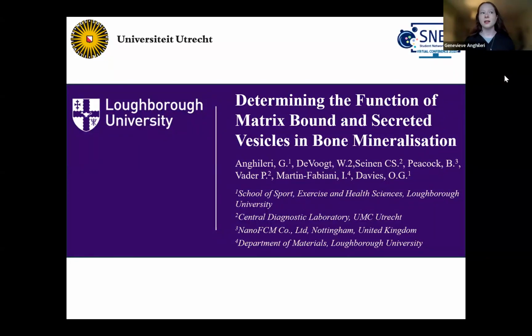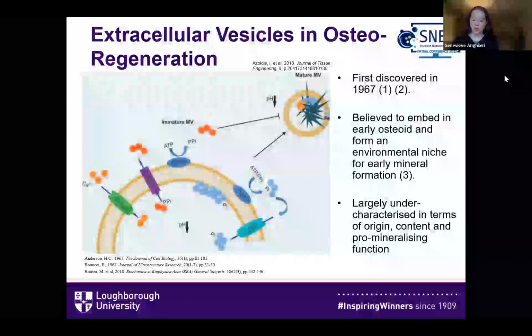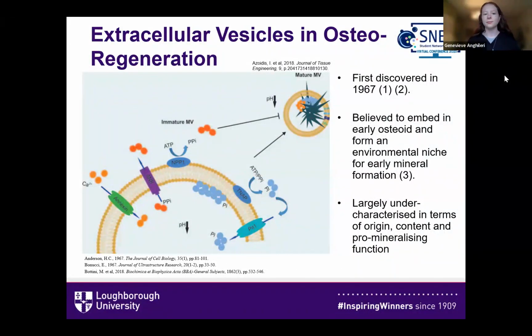But with significant side effects and limitations, researchers have more recently looked towards stem cell-based therapies, of which we know the mode of action is most likely EVs. This leads me on to say that the matrix-bound vesicles located in the early osteoid are actually one of the first EV populations to be discovered, back in 1967 by two independent researchers that published it in the same year. These matrix-bound vesicles are believed to be released from bone-forming cells. They're then believed to embed in the early osteoid and, as you can see in the diagram, form the environmental niche for the early mineral formation. Once this mineral has matured, the matrix-bound vesicle, or MBV, is no longer required, so it's thought to burst, and the mineral is then laid on the extracellular matrix.